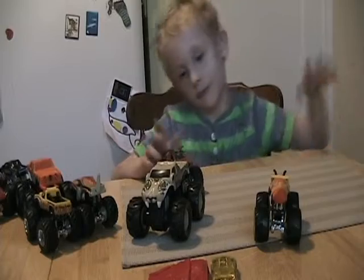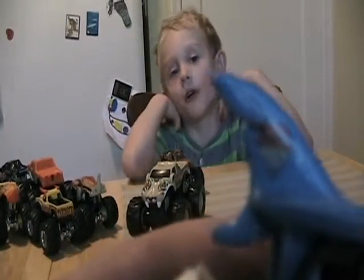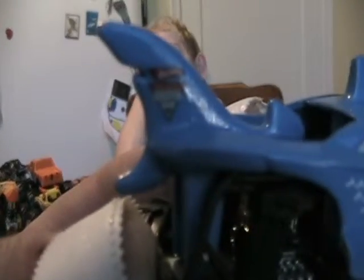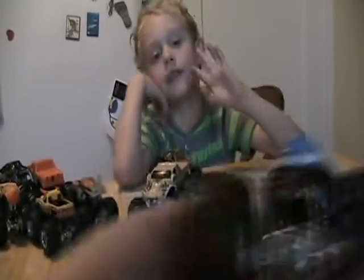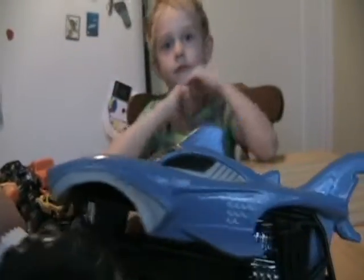and here's another one. Shark Wreak. Now, I thought this was from Discovery Channel, and it was actually Shark Week when we got it. But no, it's Shark Wreak. Here he goes, tail fins. It says the Monster Jam logo on it. A lot of sharks don't have that. Tough one to pick out. There it is. No, sharks don't usually have logos.